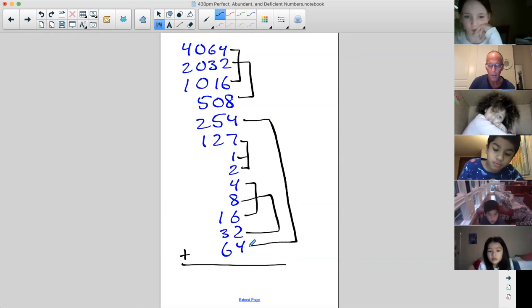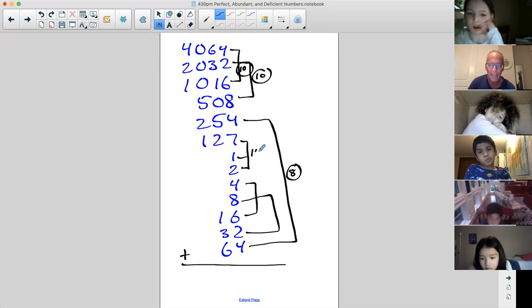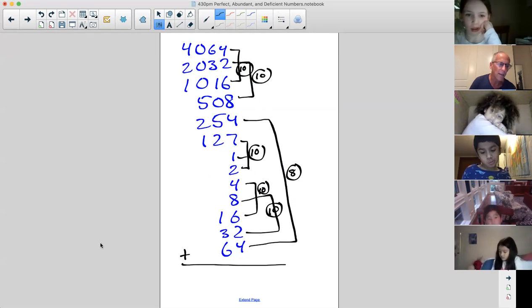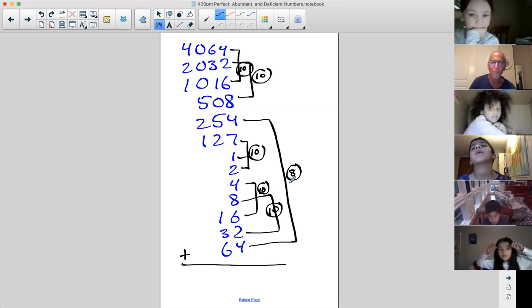What I did was I split up the smaller numbers from the bigger numbers. So, yeah, that's one way of doing it. And I just love to find tens and remainders. So guys, how many tens did I find here? Five. One, two, three, four, five. And so what do we get?